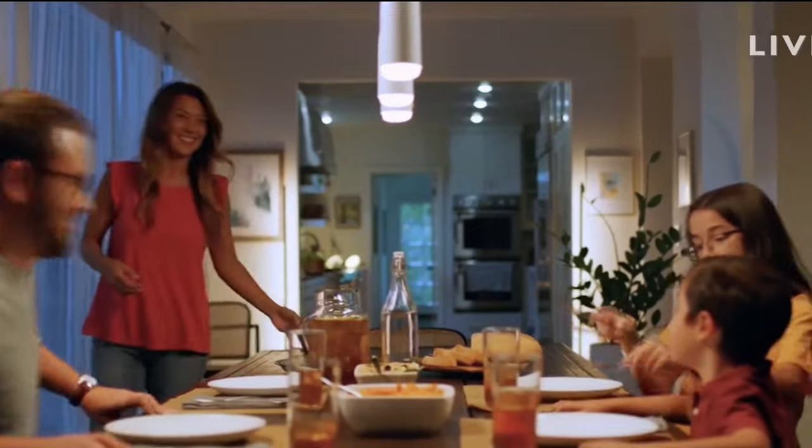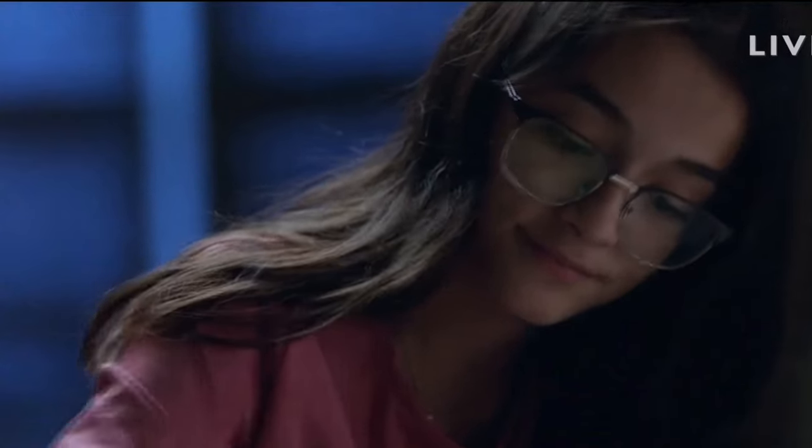Number 3. Philips Hue Smart Light Starter Kit. Transform your lighting with these versatile smart bulbs that allow you to customize brightness and color and integrate seamlessly with major smart home systems.